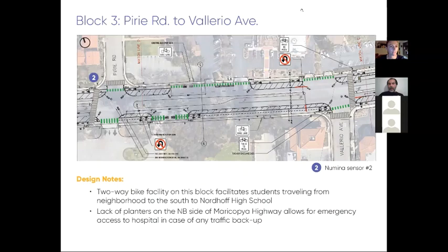I was going to say, I think you glossed over the Numina devices. The one at Church Street, where you see a purple circle with a number in it, that's where we're installing the Numina devices, the data collection devices. The one at Church Street is being installed by the school, and it's going to pick up all the turning movements at that intersection. The other ones are going to be installed by the city, and those materials should arrive by the end of June. The devices to be installed.